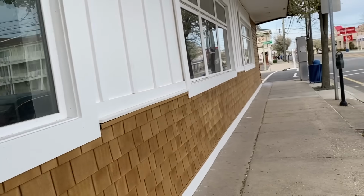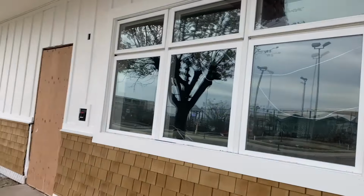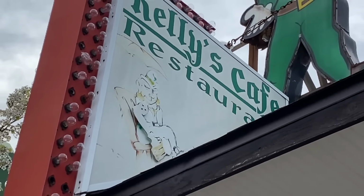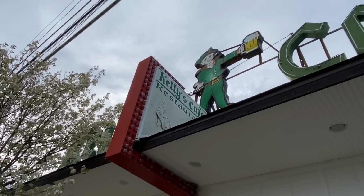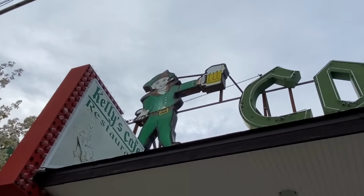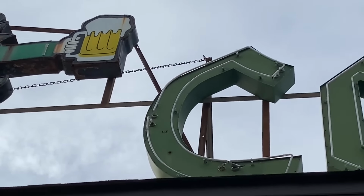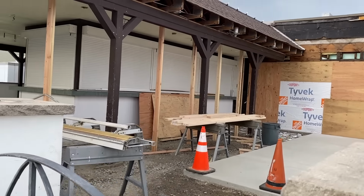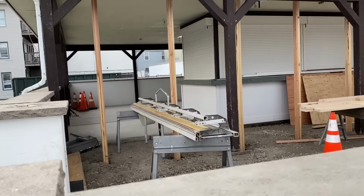Now, one cool thing I never knew is that this sign up here used to move at one point. The arm? Anyone remember that? Pretty neat. I never knew that. But this sign's going to come down. It's pretty rusted, unfortunately. The patio is also getting work done. You can see a lot of work in here being done.